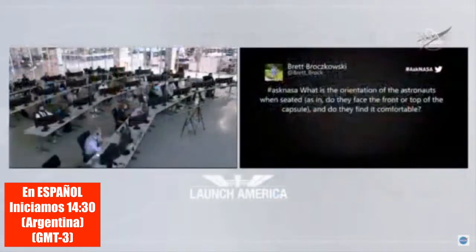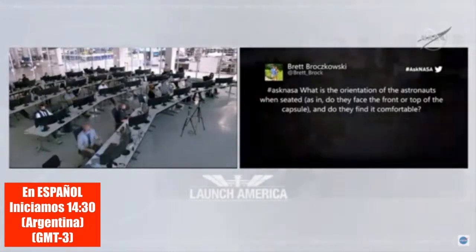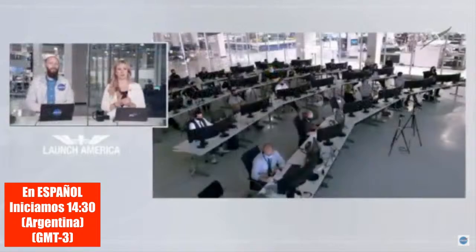The question is, what is the orientation of the astronauts when seated? As in, do they face the front or the top of the capsule, and do they find it comfortable? Great question there. So in the views that we just had a couple minutes ago, they were, I guess, what we would call in the reclined position. They were facing towards the top of the capsule.